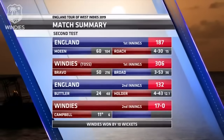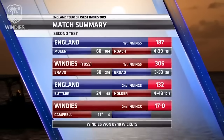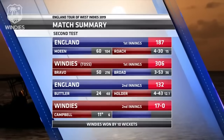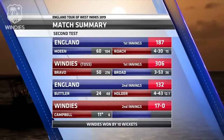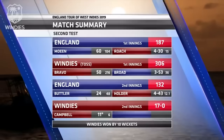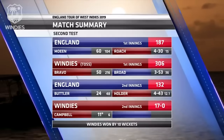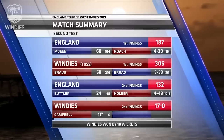So just to refresh the minds of how this match unfolded, the Windies won the toss, bowled out England for 187, and then committed themselves with the bat for 306, and then rolled over England once again for 132, closing things off with 17 without loss and winning by 10 wickets.